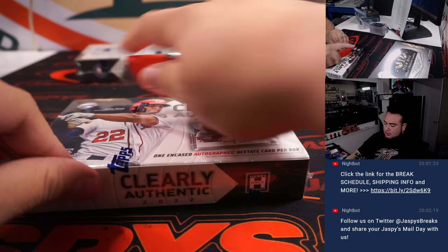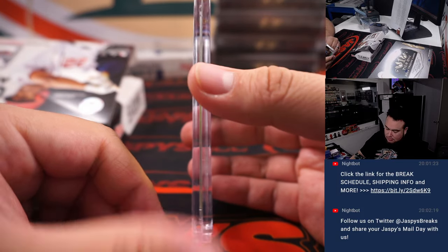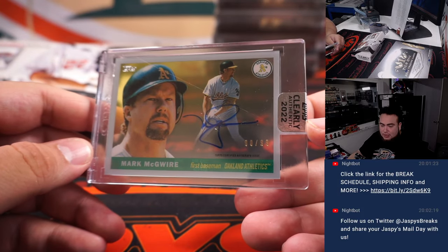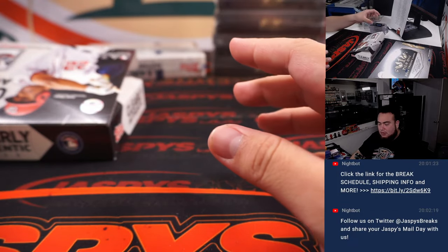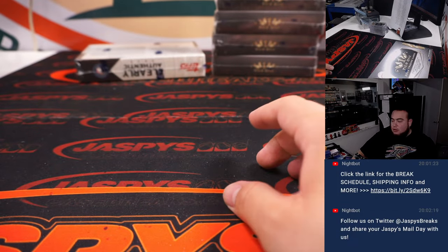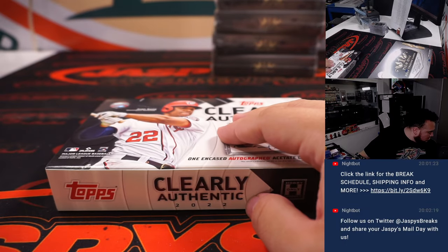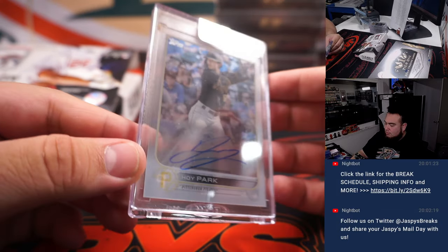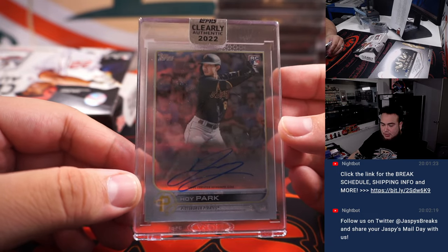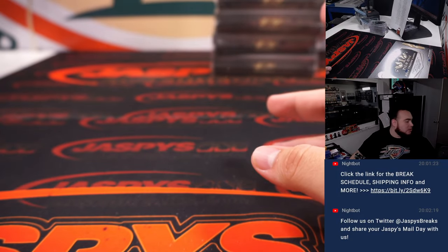Two outs for the Phillies. One out away from winning and advancing. And they would play the Braves, right? Nice Mark McGwire for the A's. Going to Robert. That's 90 out of 99. Very nice signature. Very nice card. All right, last one here, folks. Last one. Hyo Park for Pittsburgh. That's Jarrett. That's a rookie autograph there. All right. There you go, folks.